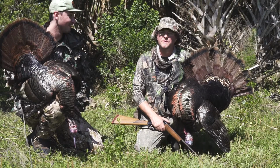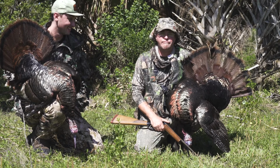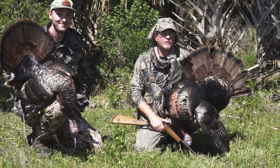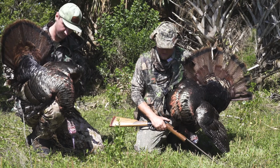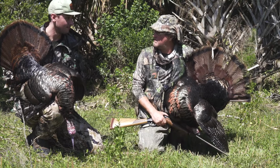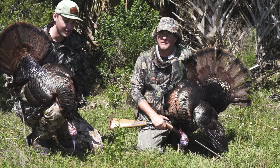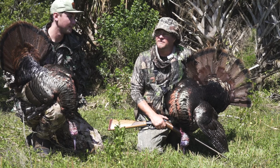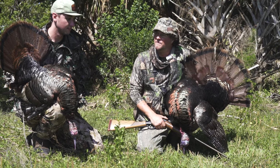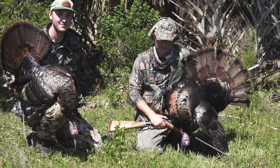All right, so run us through what just happened, Adam. All right, so we came out here on some public land here in Florida, and we heard some gobbling on the roost, about three quarters of a mile maybe away. Yeah. Tried to close the gap on that, and we got really close. They were hammering on the roost, and then all of a sudden we could hear them moving away down a little spit of land around some water.